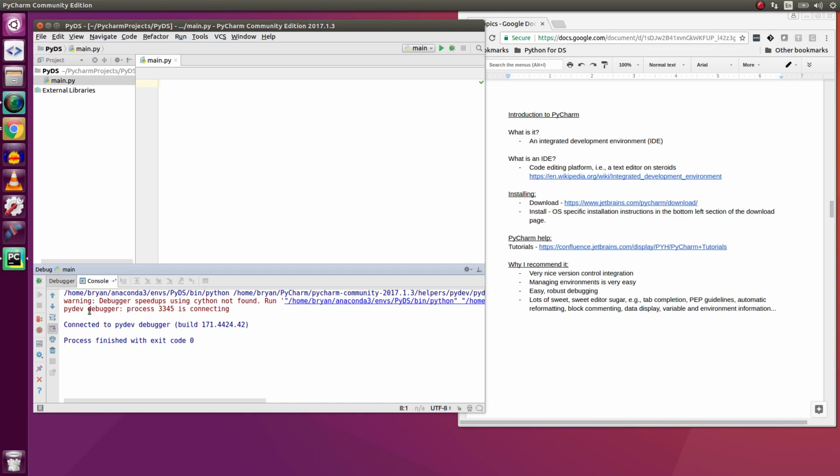So we've hit the first three things for why I want to recommend it. It's good version control integration, managing environments is easy, the debugging is robust and easy, and it's got lots of sweet editor sugar. For example, things like tab completion. It's got PEP guidelines that display in your code. Now you can turn them off because they kind of get noisy if you've got a lot of bad code. No, I'm kidding. They kind of get noisy, and maybe you don't want every PEP guideline to be pointed out to you. But it's very cool that it has that information in it that you can selectively keep the ones that you want to get notified about.